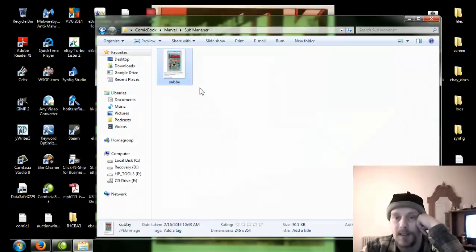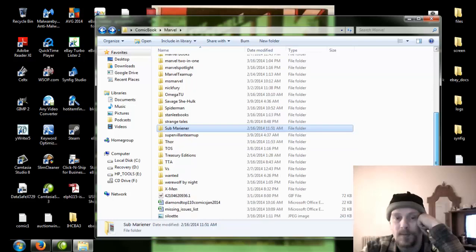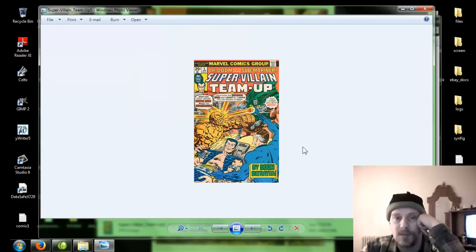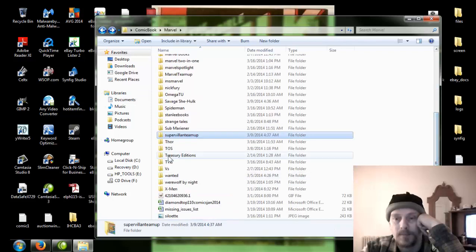Supervillain team up. I did have 1 or 2 issues. Thor. Had good issues of Thor. I liked Thor a lot.